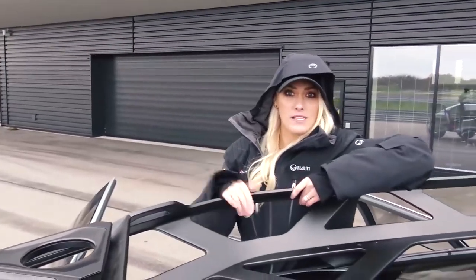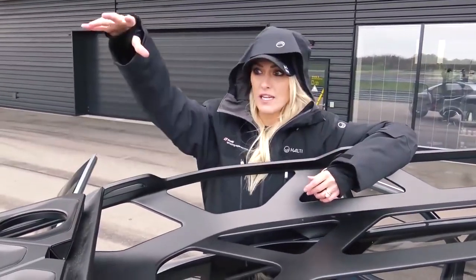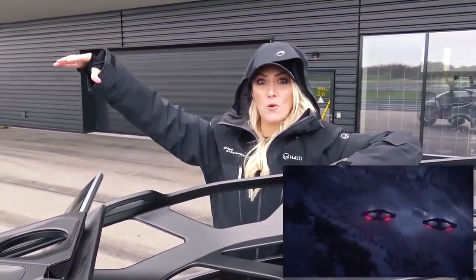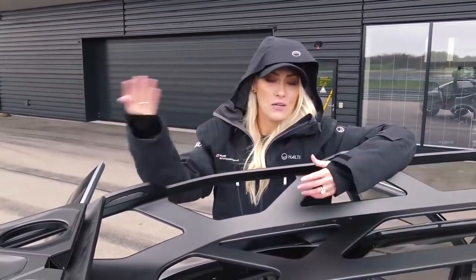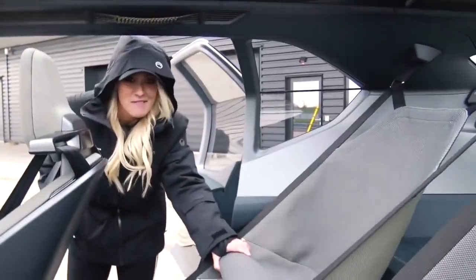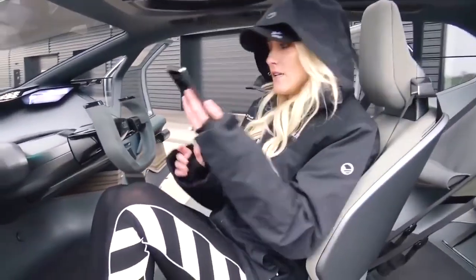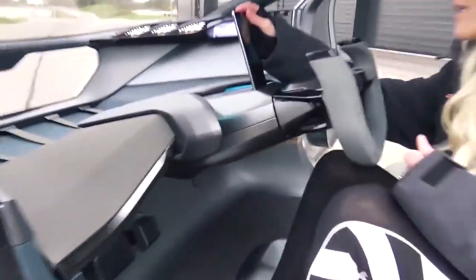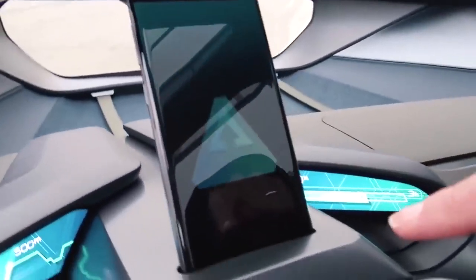Once you're on the trail, say you're going hiking in the forest, park the car, the drones will then actually follow you as you walk through the forest, then lead you back to the car so that you always have light. Hammocks as chairs. I've never seen that before. That is super cool. The driver takes their phone and slots it just in here. Okay. And this becomes your dash.